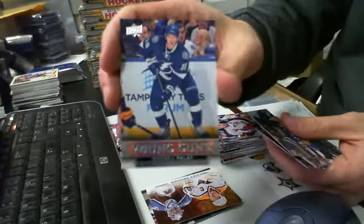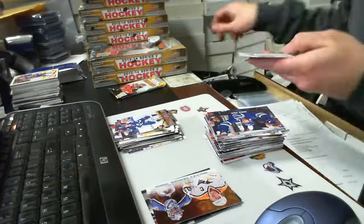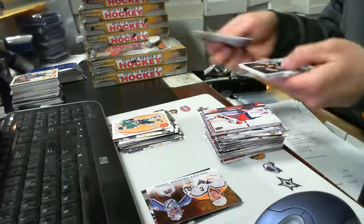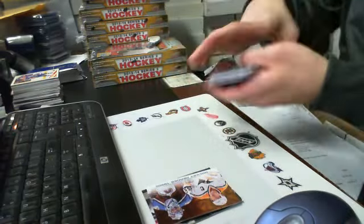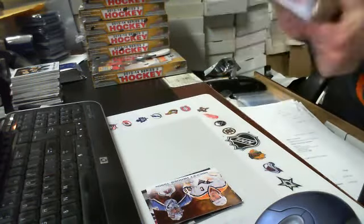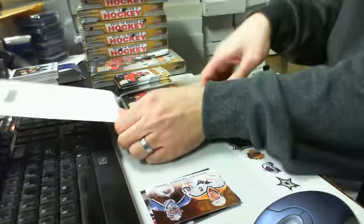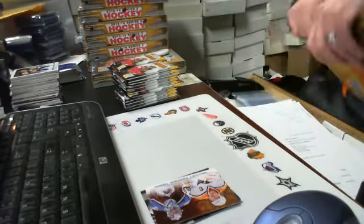We have an Ondrej Palat Young Gun for Tampa. And then we have an OPC retro of Tyler Seguin for the Stars. Last pack, we have a Hockey Heroes of Jaromir Jagr for the Penguins. Okay, that was box 4. Box 5 now. A Young Gun.